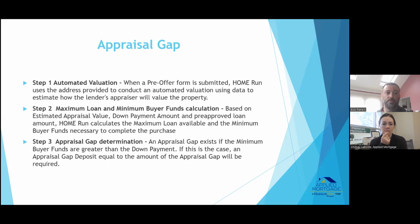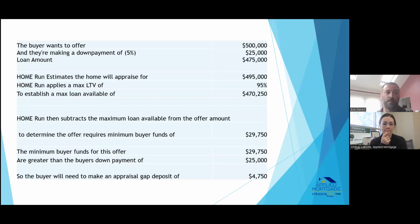Okay. So I'm going to skip this piece. We basically talked about it. So this is basically what something would look like for you. I don't want to take you through all the numbers, but it really lays out perfectly. So as a realtor, you don't have any guesswork.